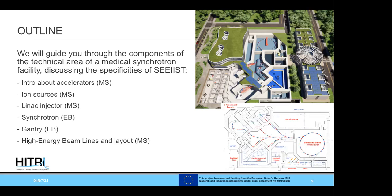Okay, so in this talk, we will guide you through the components of the SEEIST facility, and we will discuss the layouts that you see both in the rendering and in the map. Mariusz will give an introduction about accelerators, then we'll discuss the sources. We have three sources, the LINAC, here as well, sources and LINAC. Then I will discuss the synchrotron and the challenges associated with it, and talk about the gantry that we plan to have here. And Mariusz again will talk about the design of the high energy beam lines, and in general, the philosophy that we chose for the layout of the facility.